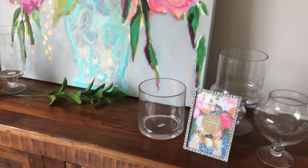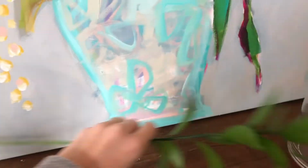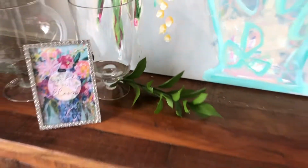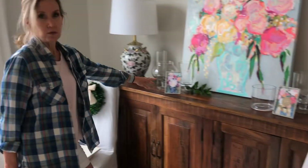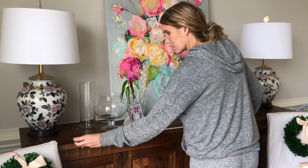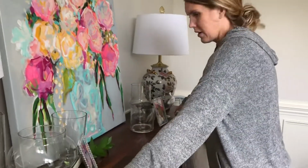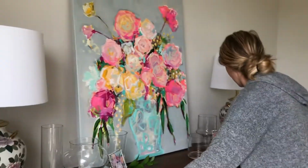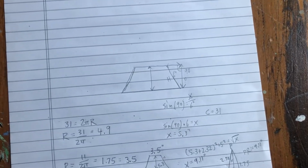And then all of these clear vases are gonna have flowers in them that we're gonna do tomorrow. And then we're gonna take greens and have natural greens as a runner sprinkled across the table. Vignette one, I can't wait to see it.